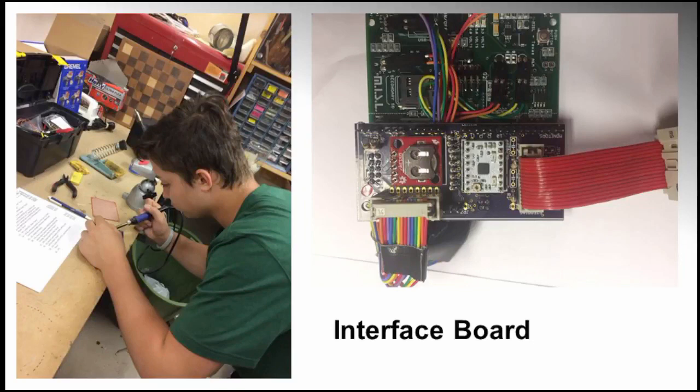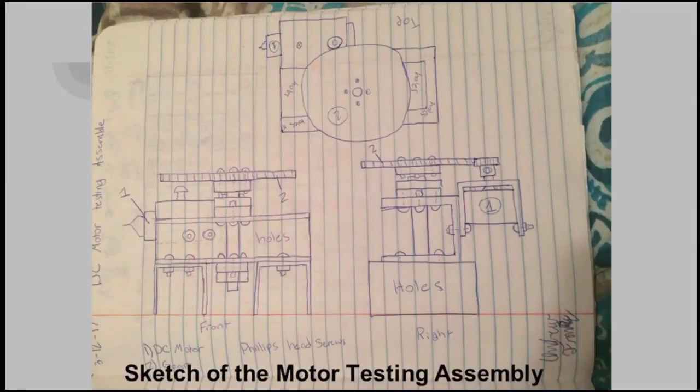If you go to the next slide, you can see this is a sketch. We tested a bunch of motors to find the perfect one that worked with this test. And this is just a sketch of one of the assemblies we used for testing it.